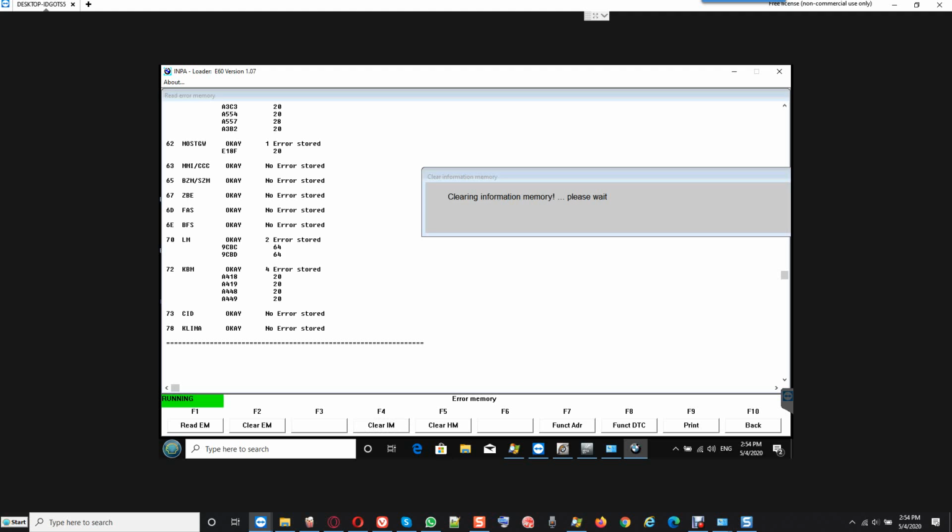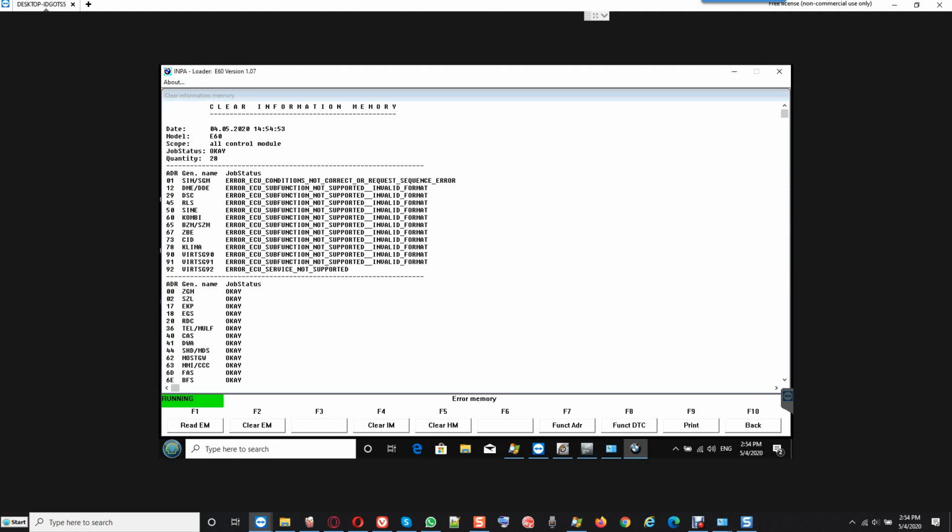All right, we're gonna clear error memory. It says, okay, this ECU does not respond. There's no sub-function that's supported here. So many ECUs this car has. 1, 2, 3, 4, 5, 6, 7, 8, 9, 10, 11, 12, 13. Oh, I know the reason why we have this right here.